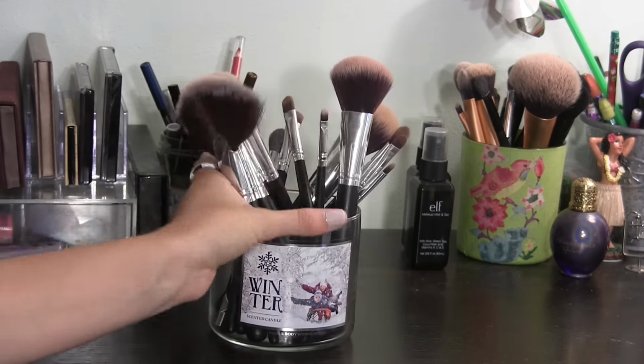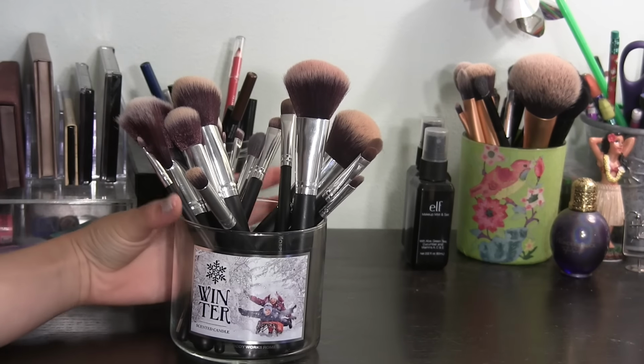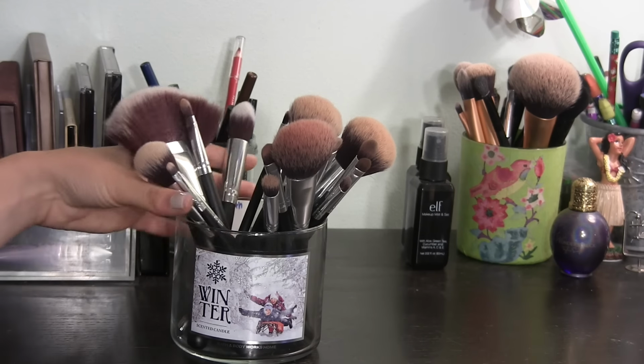I keep them in this jar. This was a candle from Bath & Body Works. I made it into a jar for my Morphe brushes. This is the 18 vegan Morphe brush set. I got it on HauteLook for much, much cheaper than it usually is.